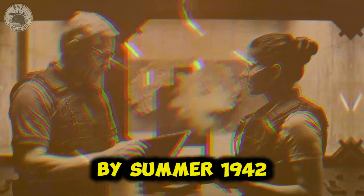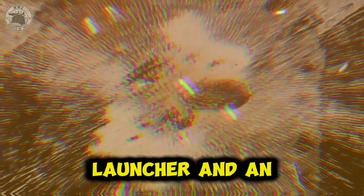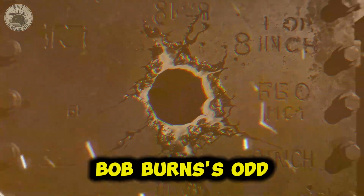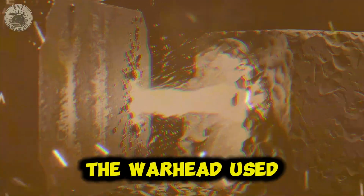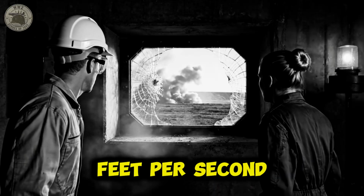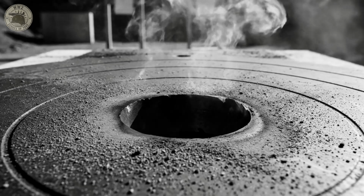By summer 1942, it had an official designation, the M1 rocket launcher, and an unofficial nickname, courtesy of comedian Bob Burns's odd brass instrument, the bazooka. The warhead used a shaped charge, a brilliant physics trick that turned a copper cone into a jet of molten metal traveling at 20,000 feet per second, fast enough to punch through steel like butter.